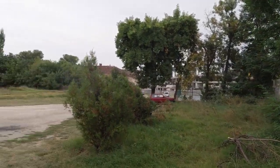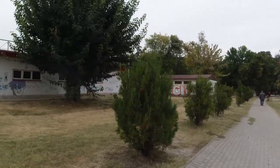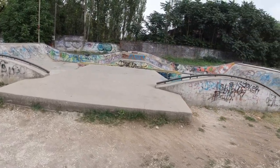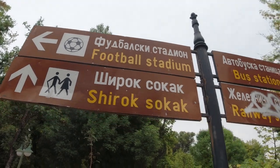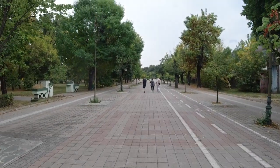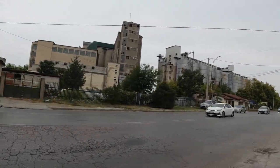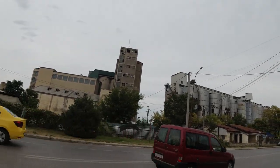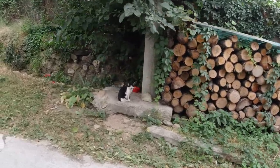So there is a tennis court. Here's a soccer field. And a skate park. Shirak Sokak. That is the walking street here. And biking. And speaking of communist era, these buildings must be from that time period. They do not age well. Getting ready for winter. Meow.